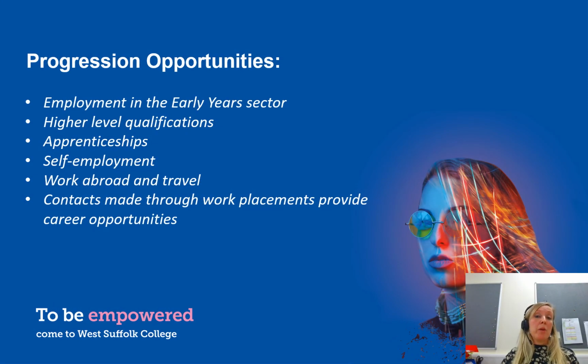Many of our students progress straight into employment in the early years sector, in nurseries, schools, nannying positions, and within special educational provision. However, many of our students also progress onto higher education and gain degrees in early childhood studies, primary education, psychology or speech and language therapy, for example.